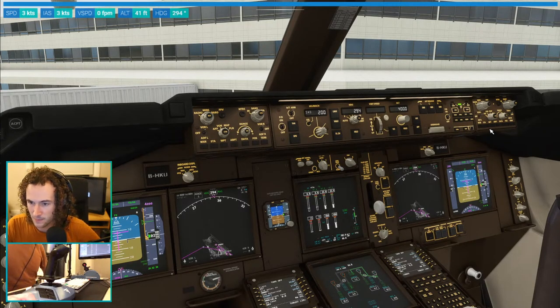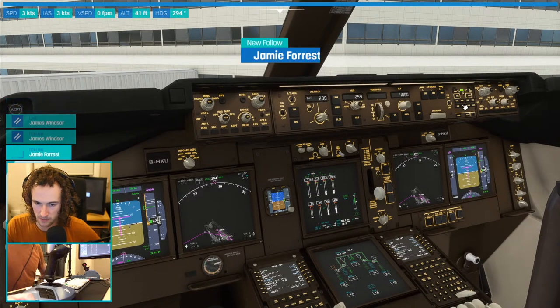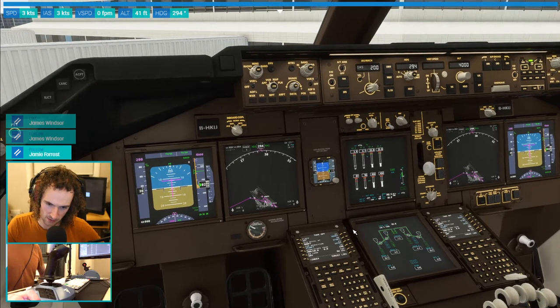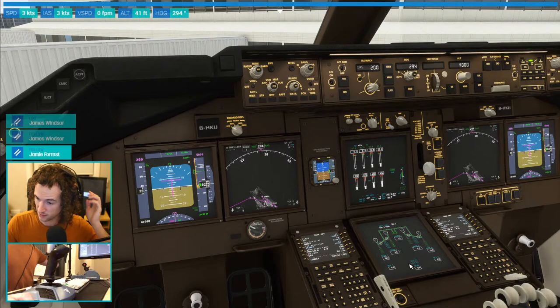All right. So for takeoff, we'll just turn off the... Oh, actually, you can't do it on this. I forget. Normally in a Boeing, you would turn this bottom screen off for takeoff because it will light up then if anything goes wrong with the aircraft. But in this one... Does not work.